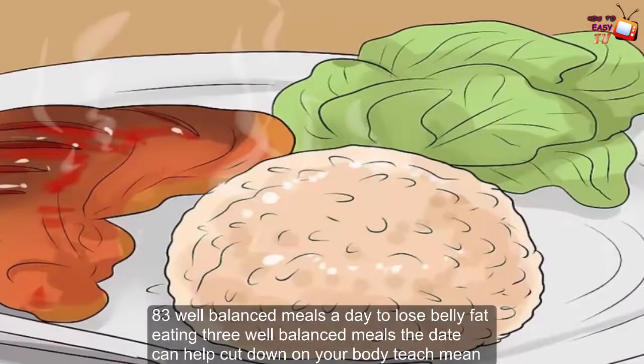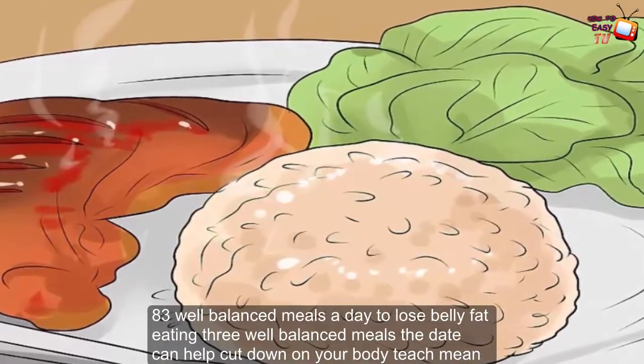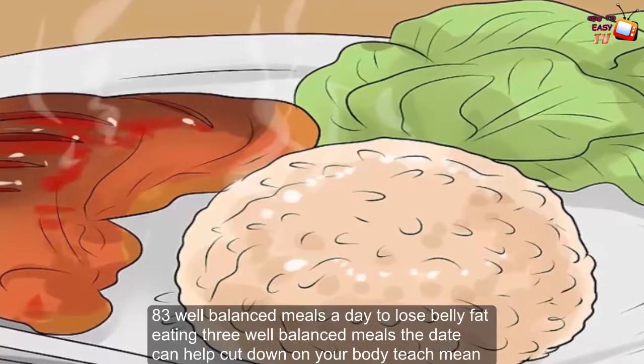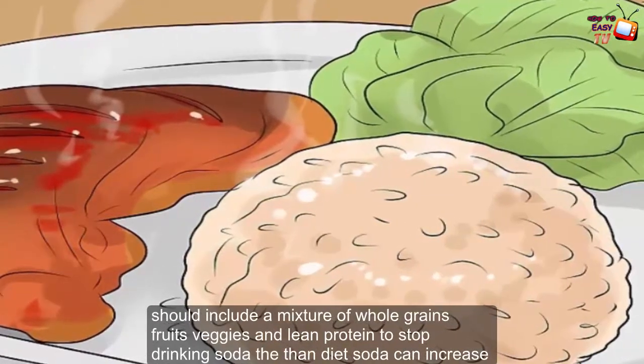Eat 3 well-balanced meals a day to lose belly fat. Eating 3 well-balanced meals a day can help cut down on your body fat. Each meal should include a mixture of whole grains, fruits, veggies, and lean protein.